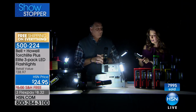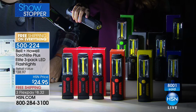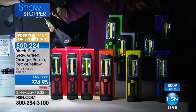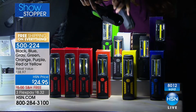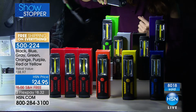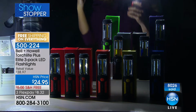Let me show you those colors. Yes. And I can actually do those in the light, or there you go, with the Bell & Howell light. Look, even better. So you can pick red. You'll get 3 of the red Bell & Howell lights plus 3 gift boxes. We also have 3 with the orange. You'll get 3 with the yellow, 3 with the blue. You can get black, gray, green, purple. So you can get more than one set today.